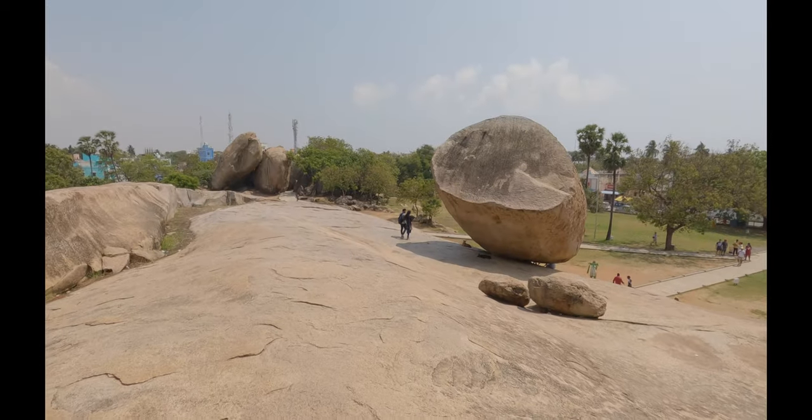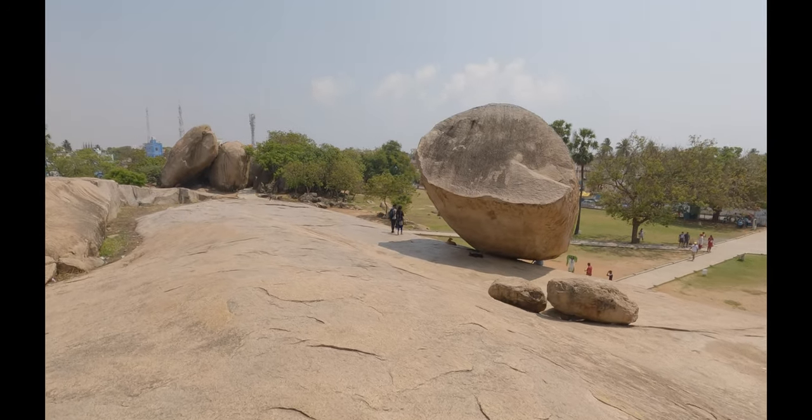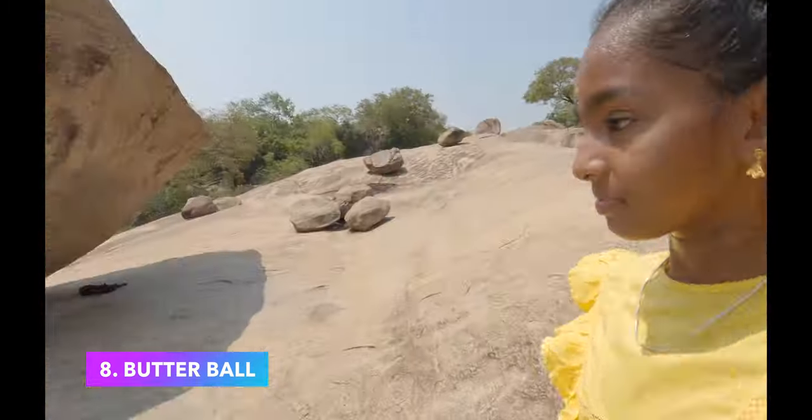Right now we are right in front of the butter ball. Now what's the story behind this butter ball? Prithi will tell you guys.